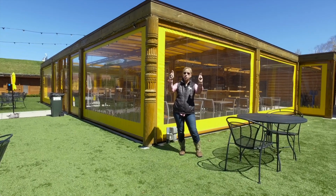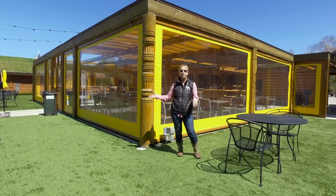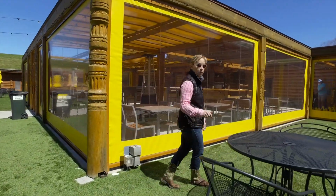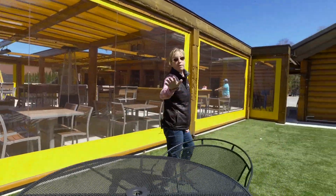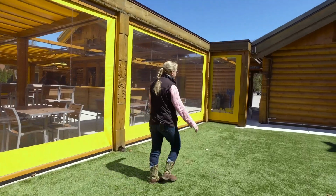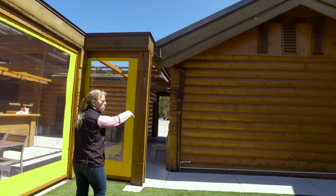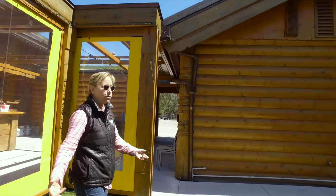Sometimes the Mullet Hunters do their reunion, and then the place packs out. Most of them work for us. They're old guys thinking that they're musicians. We all love them. So over here, this is an addition. These are the bathrooms. So we have a men's and a women's, and they're very nice bathrooms.